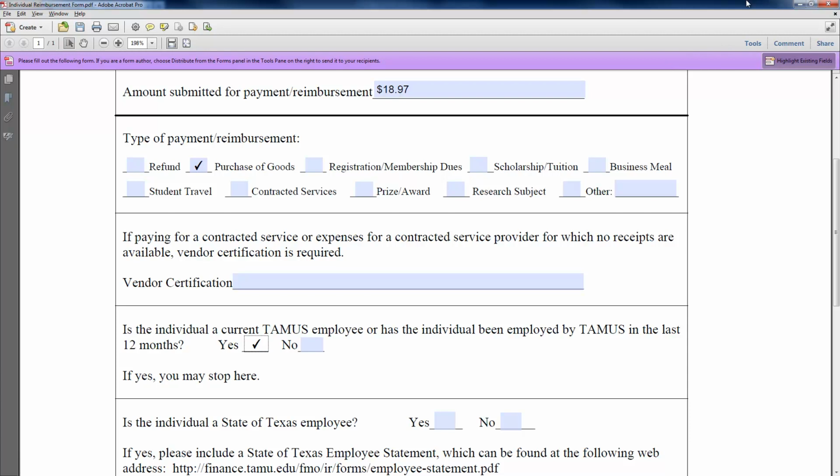And you want to attach those two forms that you just filled out to your original receipt. We always need the original receipt if it exists. So just attach that receipt to these two forms and bring it down to the business office. If you have any questions, just give us a call in the business office.